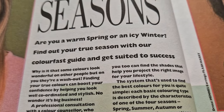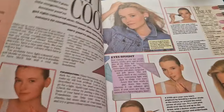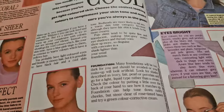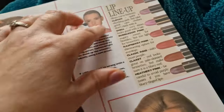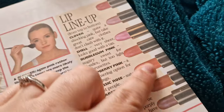Are you a warm spring or an icy winter? Play it cool. Colour up. Okay, coral, pink and sheer. Still perfect. All the different lip lineups, the different lipsticks there.